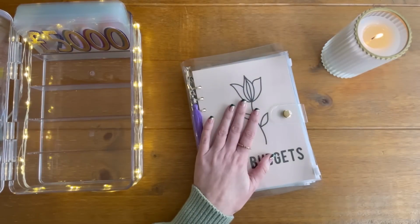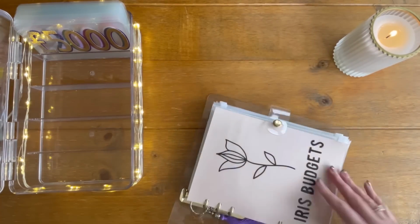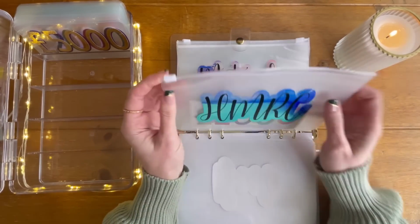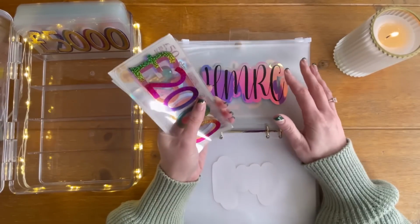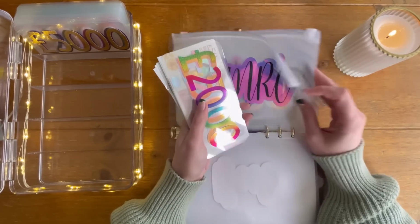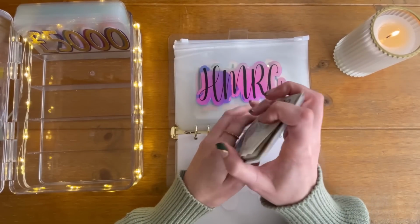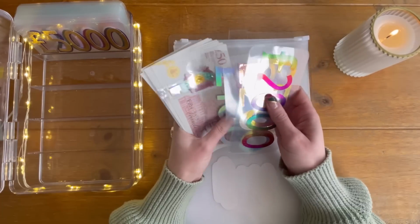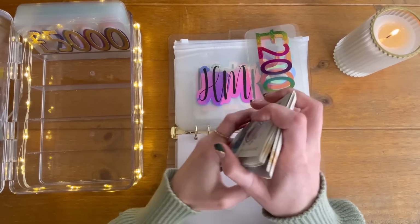Let's see what I've got in here that I can potentially condense or unstuff. So we are going to start with my tax. I don't count this money towards my overall sinking funds totals because I see these as completely separate, especially the tax, obviously, because it's not my money. Right, what we've got: 2,000, 2,500, 2,700, 2,800, 2,800 already in the bank.